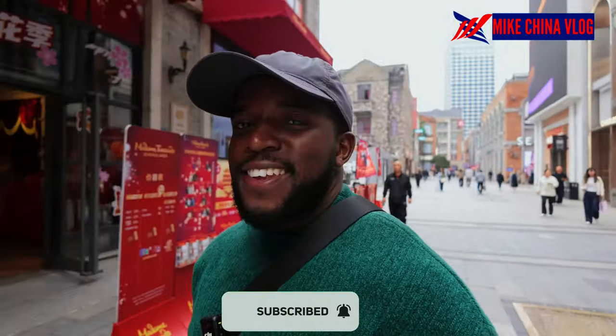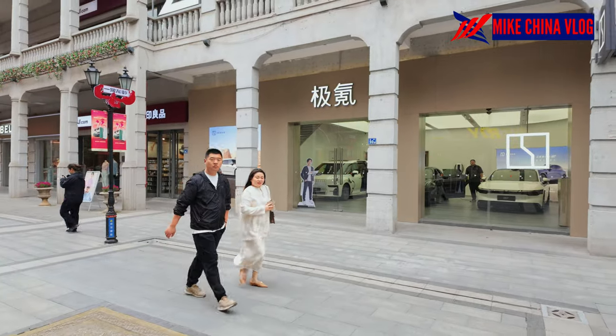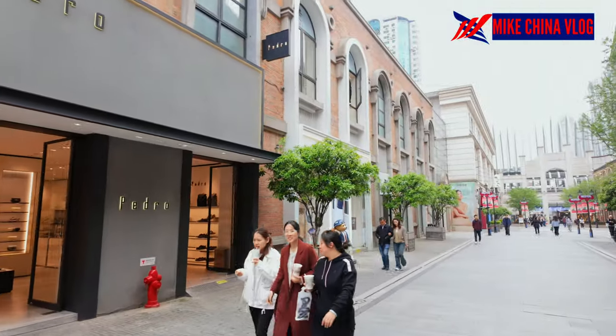Remind me if you remember this guy. Look at this guy. I think we look alike, right? Guys, what do you think? Don, as you know, in China, it's most common to see many brands for SUV cars. This is called Zeek. Maybe for the next time, we can explore that one.